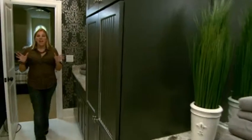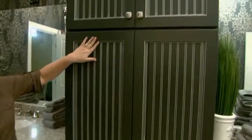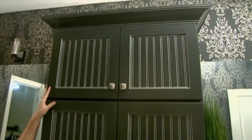This space is the Jack and Jill bathroom. Now this bathroom is really important for us for design because it actually adjoins the girls' bedroom with the boys' bedroom. So, little designer challenge to make it work, something that wasn't going to be too feminine and wasn't going to be too masculine. And my favorite part about this bathroom is that we have added an additional element of privacy by adding additional storage and cabinetry here in between our two sinks.